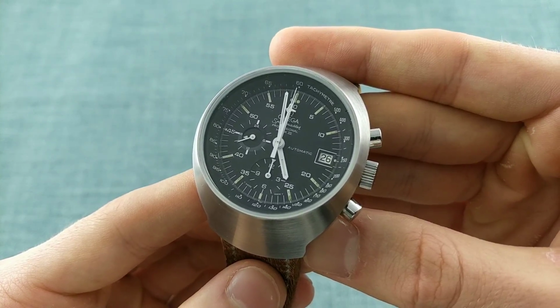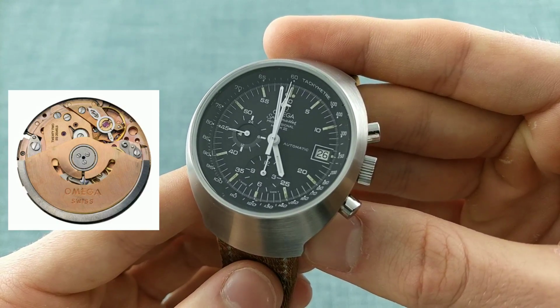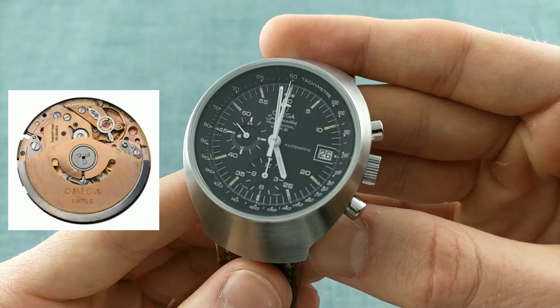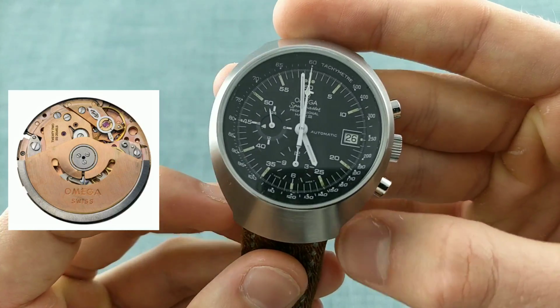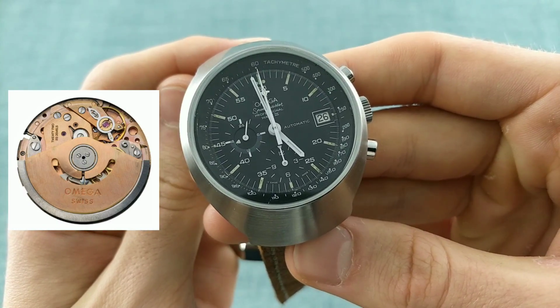However, Omega rebranded it as the caliber 1040, and later on as the 1041 in its chronometer version for the Speedmaster 125. But either way, this was a movement which was very much a groundbreaking piece, because it didn't come out in 1969, but slightly later, in the early 70s. And what it offered were some standout features, such as the 24-hour indicator on the same subdial as the running seconds, in addition to central minutes for the chronograph.